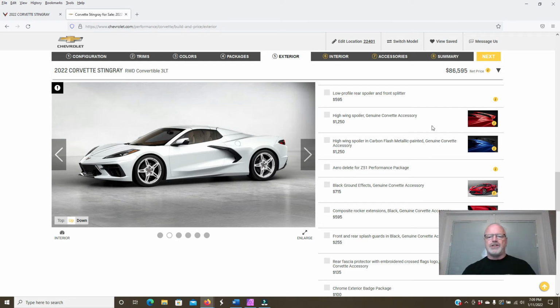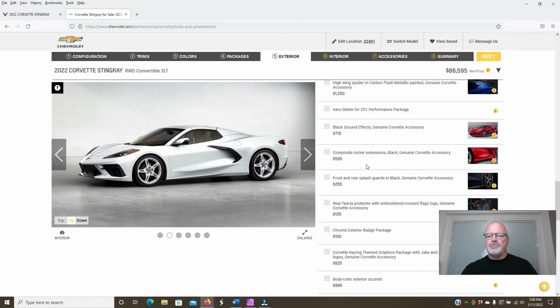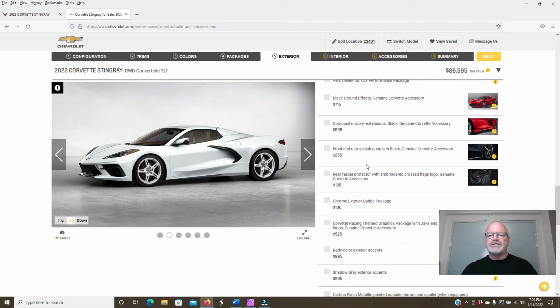There is a particular aftermarket brand of spoiler and front splitter for this that I would want to order. There's a couple of companies that are making some really cool stuff. I think that would be the only thing I'd want to add to the car through the aftermarket. And as you scroll down through, you see so many different pieces. Now, front and rear splash guards in black. Well, okay, the car is white. It has all the black accents.